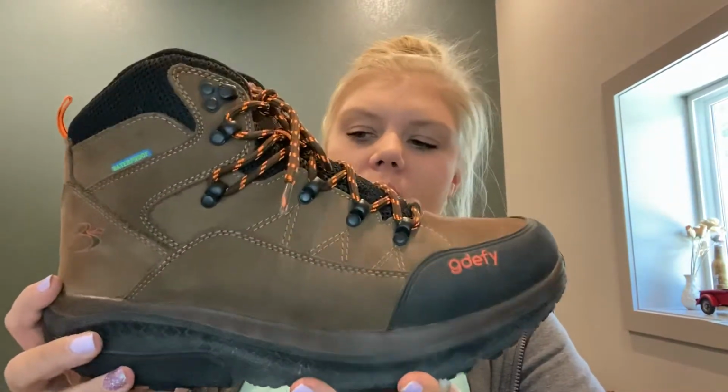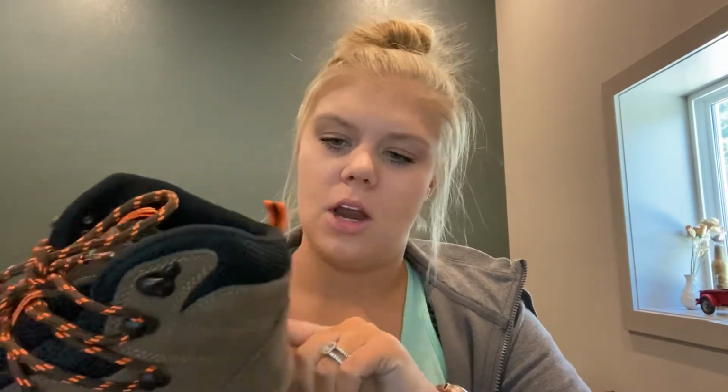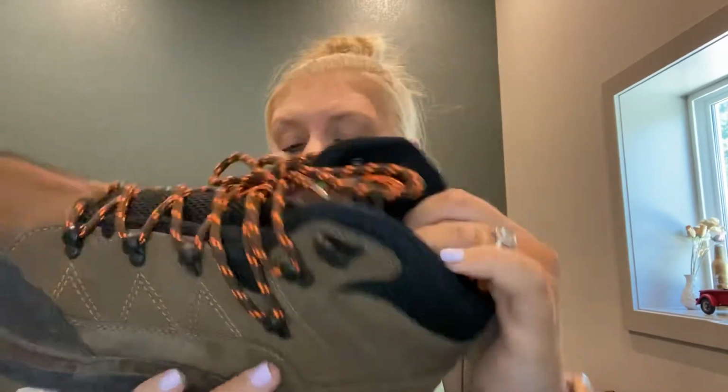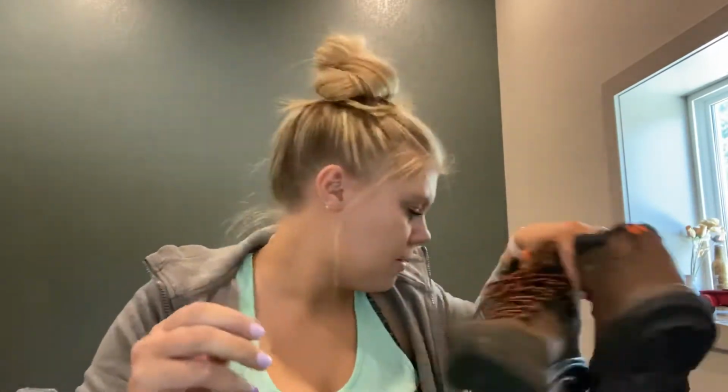Here's some I haven't looked up yet. He told me they cost a lot of money, so I should probably look them up. They're hiking boots. They're avid hunters, so they definitely spend a lot of money on their boots. They are waterproof. It's this brand, G Defy, maybe? I don't know. They're in immaculate condition though. These are size 11.